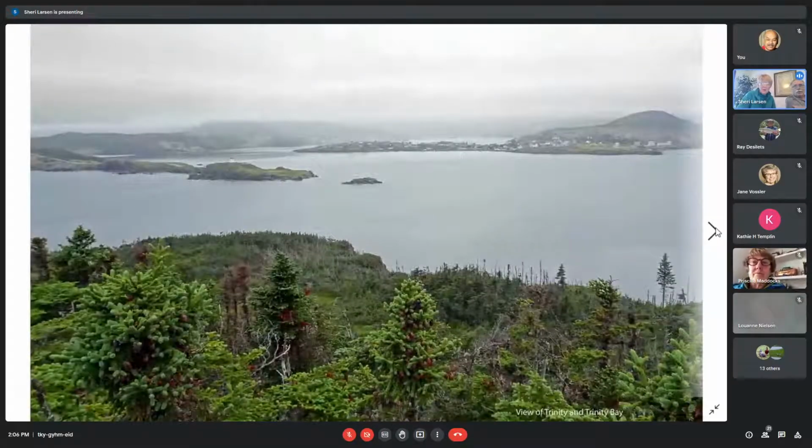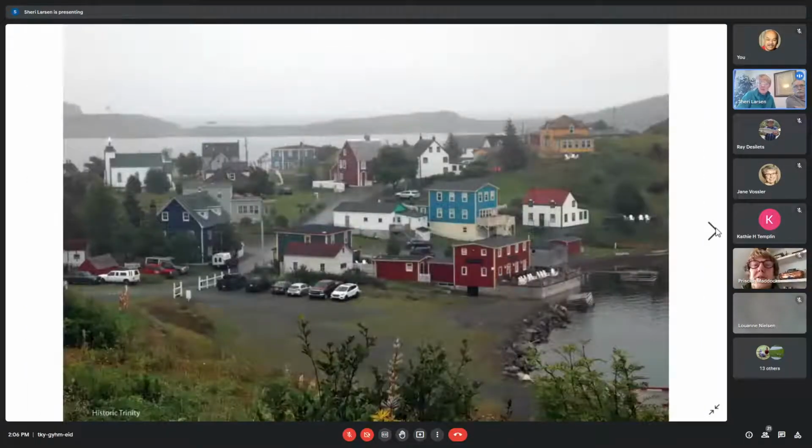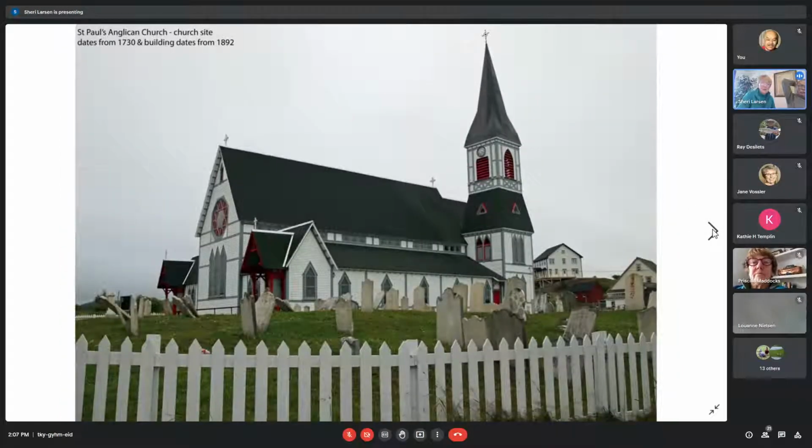And then this is looking across the bay towards the city of Trinity. More flowers. Very scenic hike. It was a foggy day here. This is historic Trinity. There are a number of lodging establishments here. And then this is an old church, St. Paul's Anglican, that is quite old and colorfully painted.